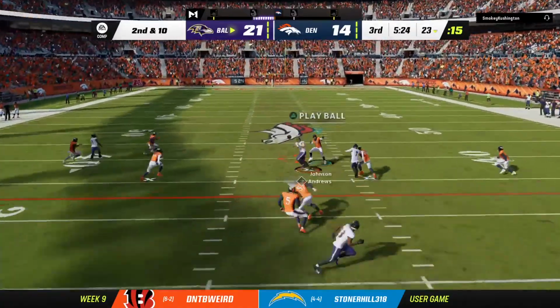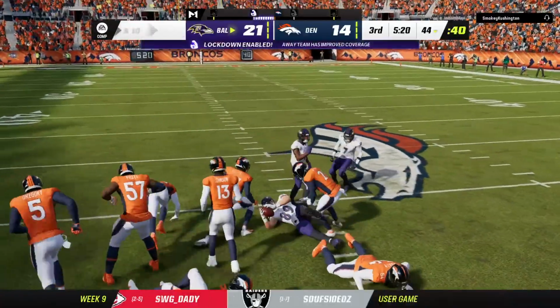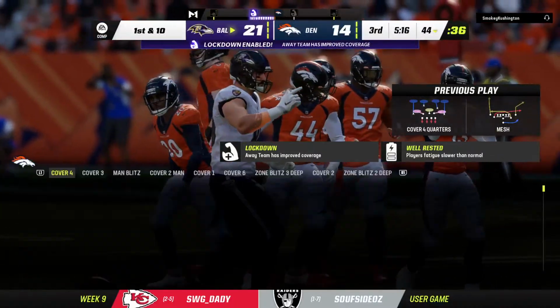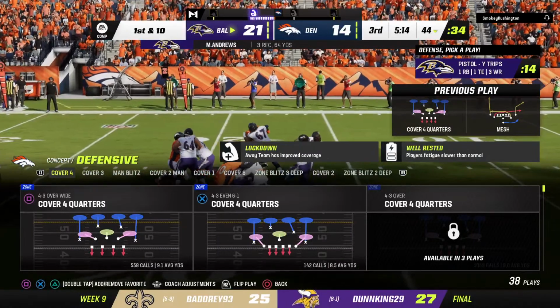Shotgun now from Murray. And this is going to be hauled in by the tight end Andrews. And he'll get this one way up just shy of the 45-yard line. Last play they got stuffed at the line. Different story here, over 20 yards.